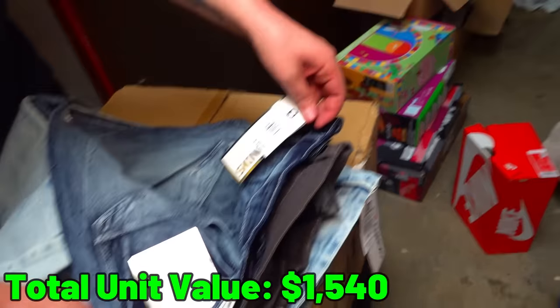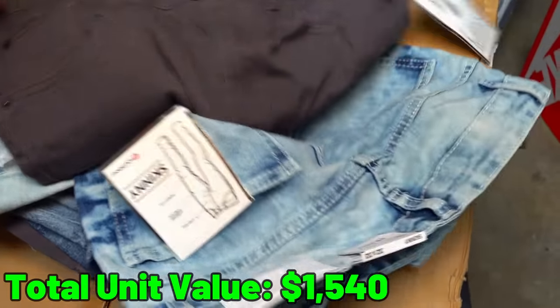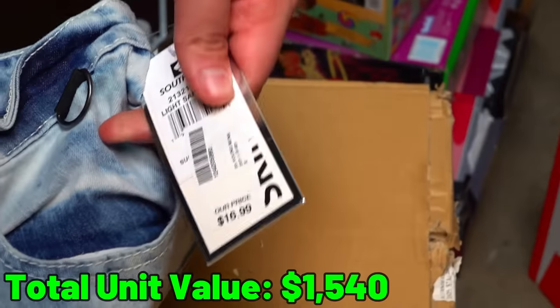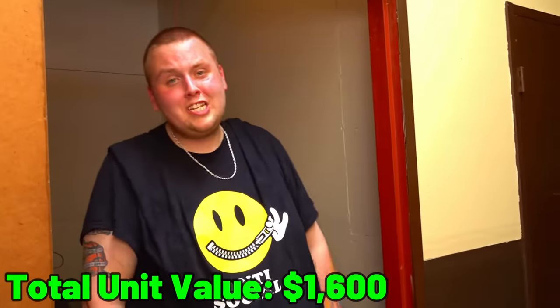What? Look at this, $46 right there. These guys right here, there's their tag right there. $50. Then these ones right here, we just saw, I think. No, those are only 17. But still, that's probably $100 in retail in jeans right there.